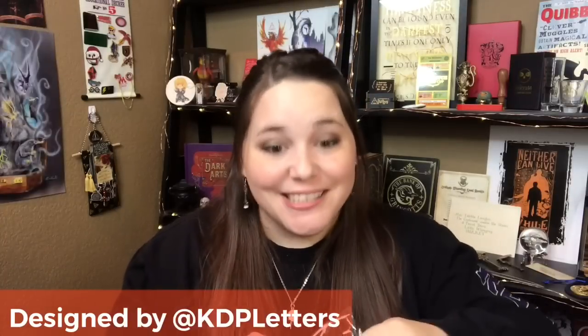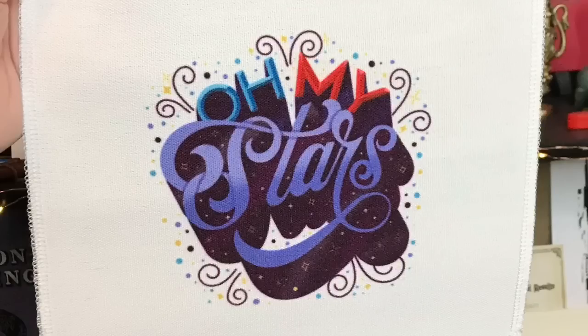And next we have, oh, you guys, it is a pin banner. Oh, this is awesome. And it says, "Oh my stars." I love the design and colors of this. This is so pretty. I absolutely love pin banners, and you guys know I love pins, so it'll definitely be used. Oh, so far you guys, I am loving this box.